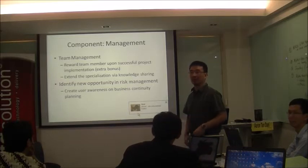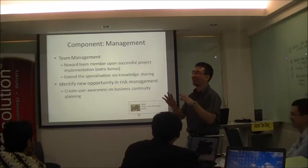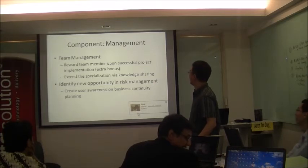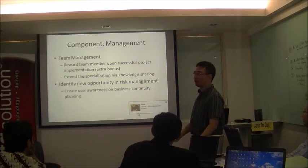We try to cross information, software, and business, because in fact the software architect doesn't know the other areas. So we try to expand existing specializations through knowledge sharing.